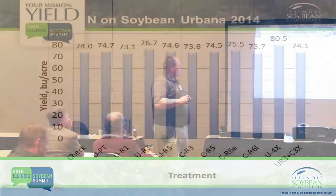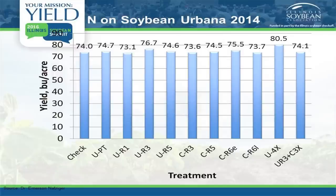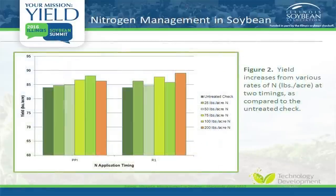So this is some other data. This is some of Dr. Nassiger's data. A whole bunch of different nitrogen treatments, and nada. You got one little blip there, but here's the no nitrogen check, and there are not any significant differences there. A little bit of data from the moderator is here, so we must be close to the end of our time. So a little bit of data from Monmouth here. Again, saw some bumps, saw a little bit of yield increase, but notice the scale here: 75 units, 100 units, 200 units of N.